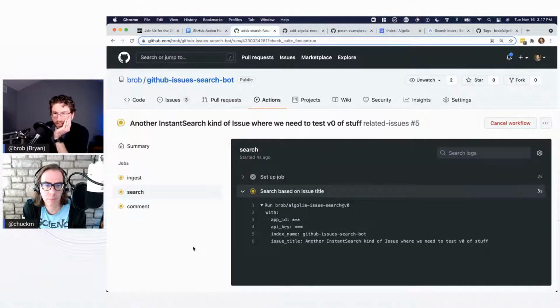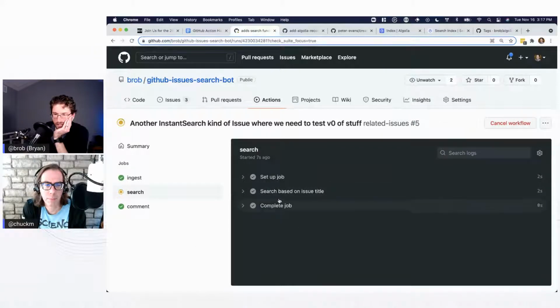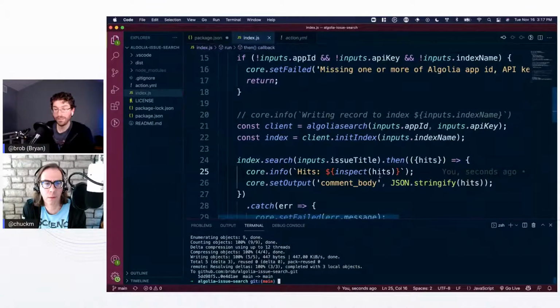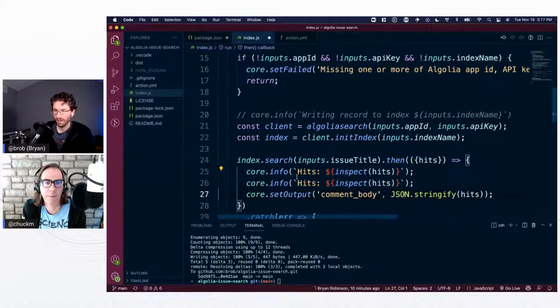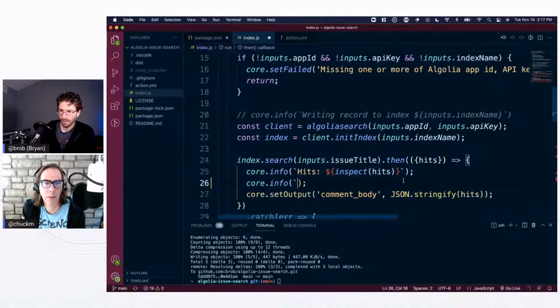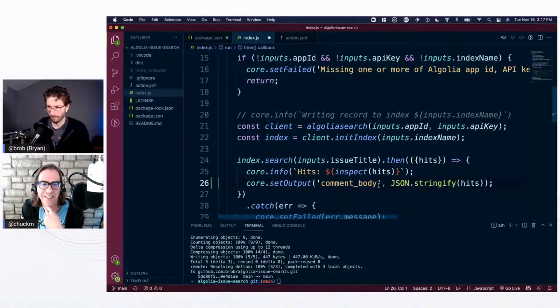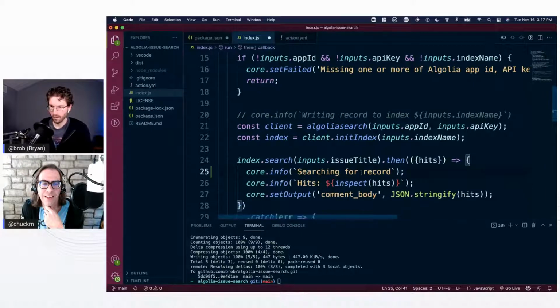Let's see what happens now. Nothing. Boo. Do you want to just put like a dumb static line in somewhere? I do. I love doing that, actually. I'm a big fan of dumb static lines. Let's put a few in here. Yeah, because you took out my writing record. Maybe switch it to searching for record just so we can see that too. Sure. I was going to say hello from inside.search. Right. Hello from inside.